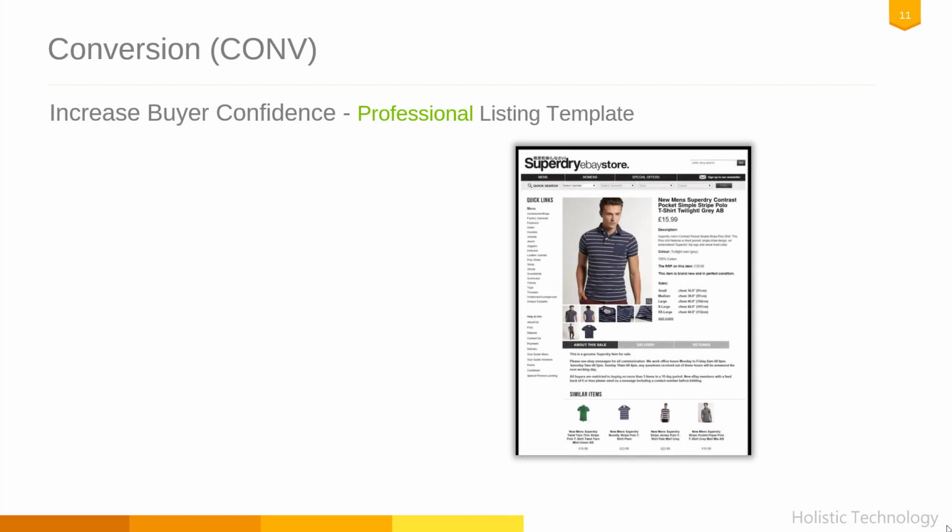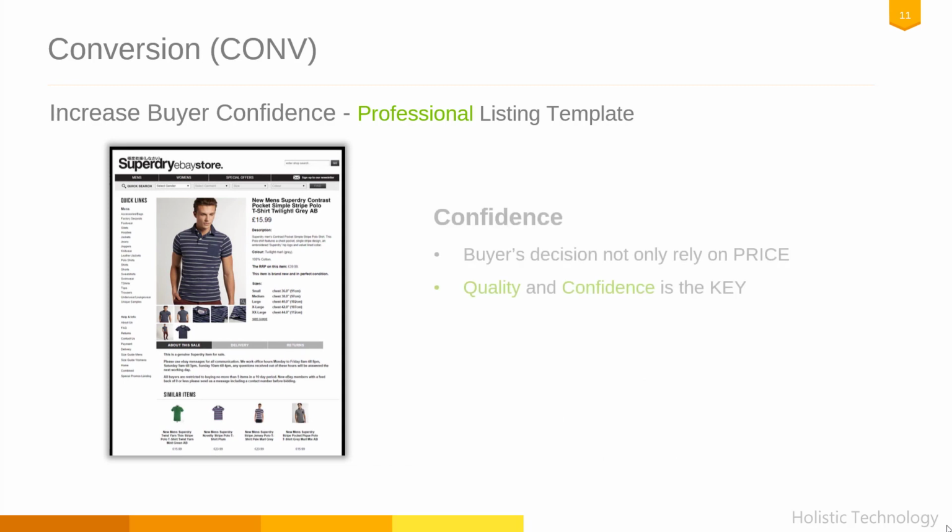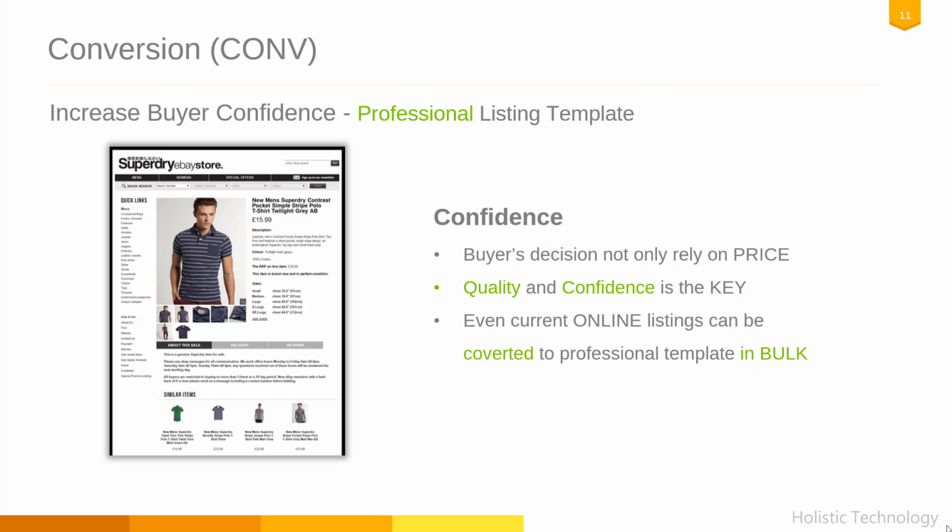Why? It's a matter of confidence. For the professional style description, buyers will believe that the quality of the product is good, and the reputation of the seller is not bad. In case of any problem, this seller should be able to follow up properly. In most cases, even if the price in the professional listing is higher than the ugly one, buyers will still select it. It's all about confidence.